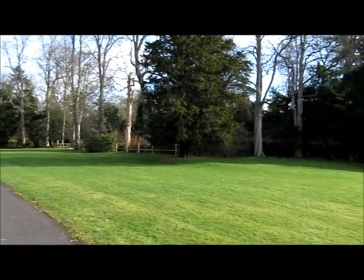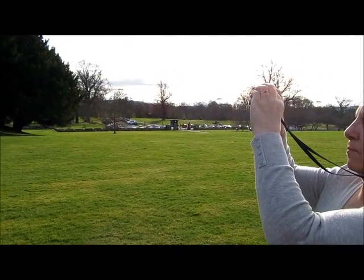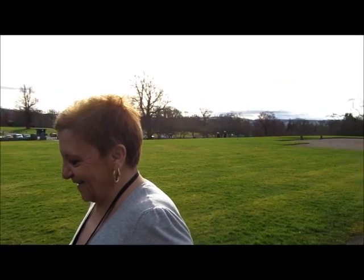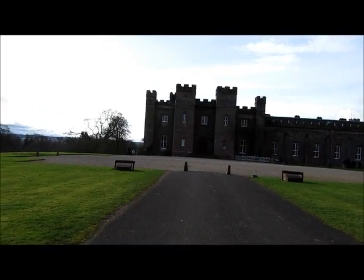There you go. And then if I just spin around a little bit, not too quickly, there's the car park down there. There's somebody taking some photos, which is Corinne. And there's the view over the hill and the front of the palace.